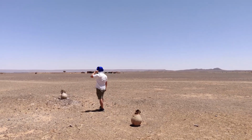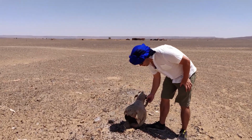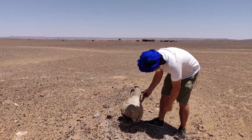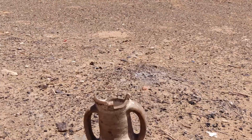So check out these little urns. They look like they could be from ancient Greece. They've got holes in the bottom, but I mean, how cool is that? You know, it's even got little art patterns in there. But really quite cool.